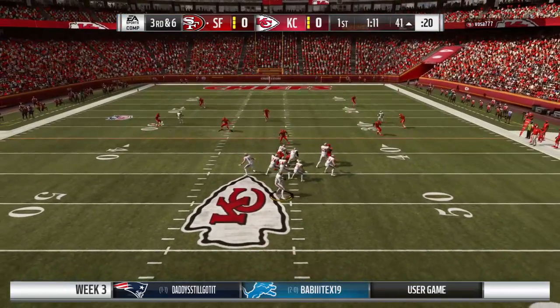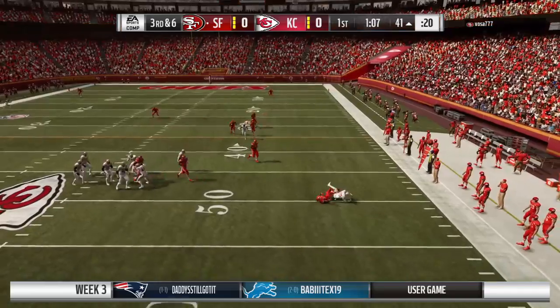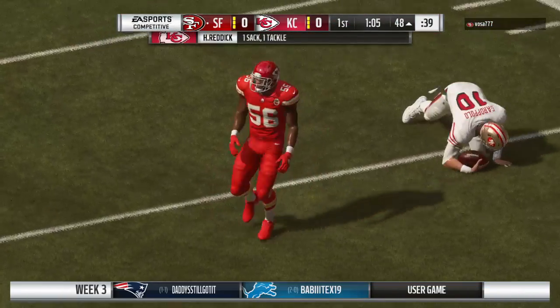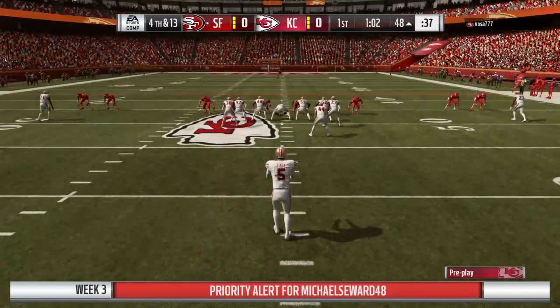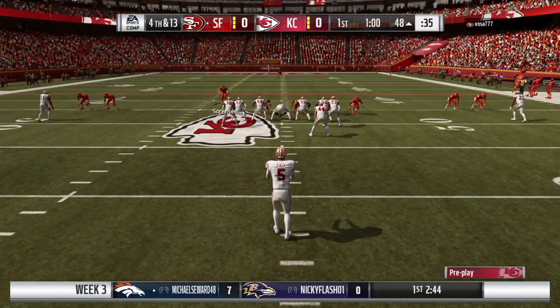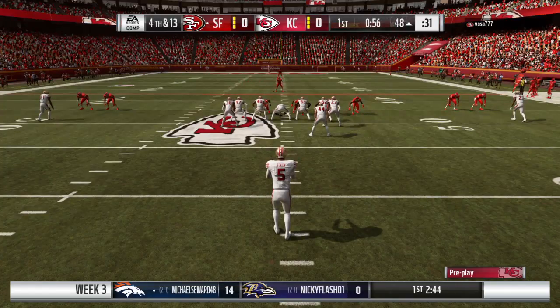From the gun, it's Garoppolo. Flushed out right. And time finally runs out. He can't get rid of the football, and he's taken down. Hassan Reddick with a big-time sack on 3rd down. And it'll be a loss of 7.